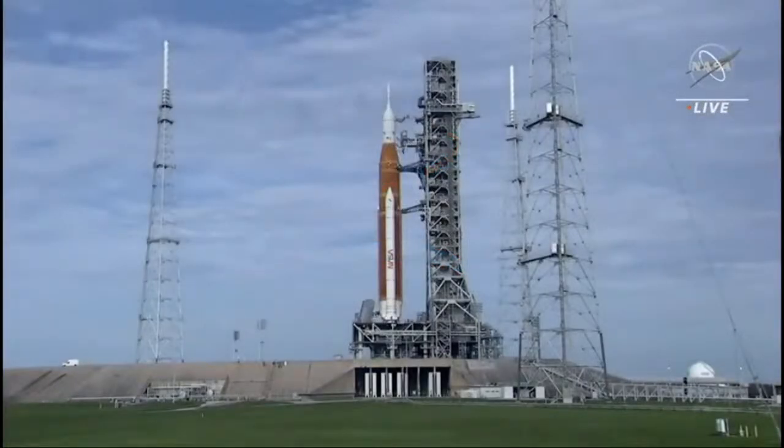We are about 29 hours until our earliest opportunity to launch our Space Launch System and Orion spacecraft. You see them live there on Launch Pad 39B here at Kennedy Space Center. When it launches, Artemis I will be humanity's return to the moon in almost 50 years.